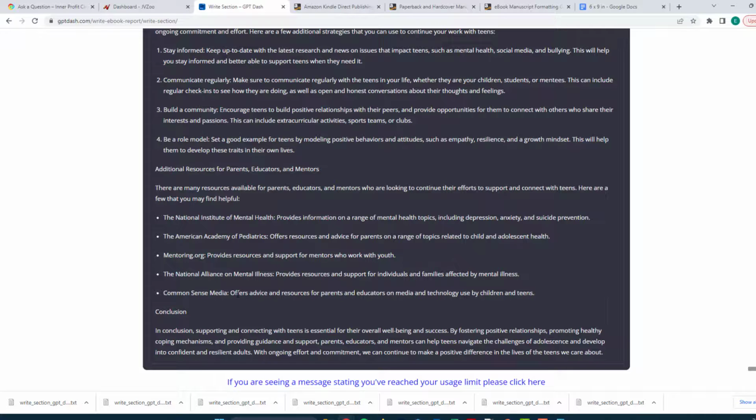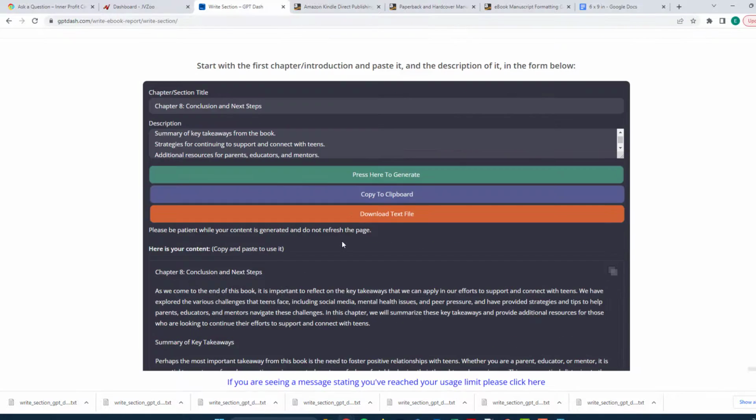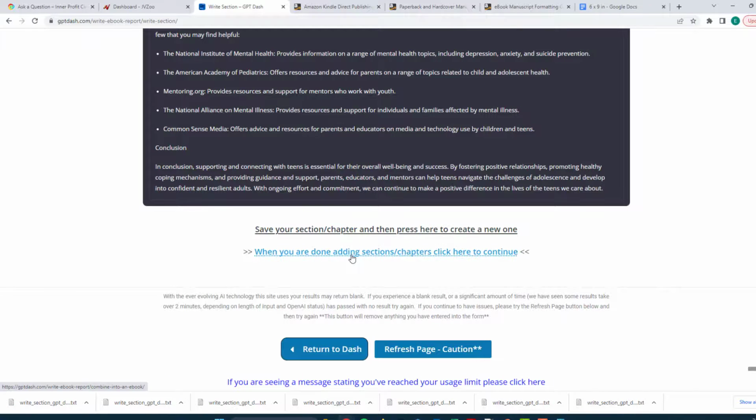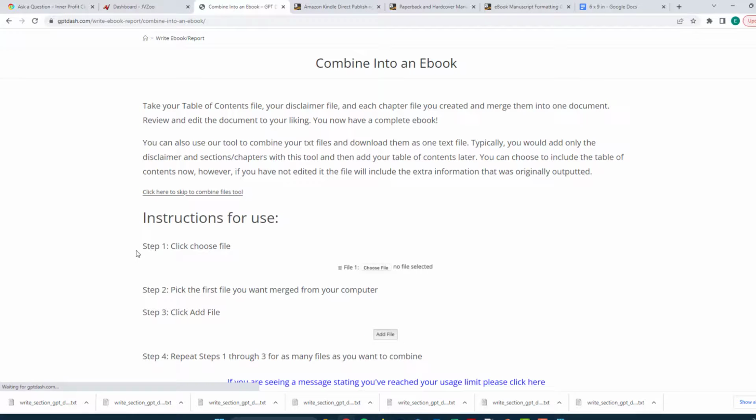That's one that my wife and I have used as well, so that's some good stuff. So let's go ahead and download that and continue on to the next step. That's our last chapter, so now we're going to go to the next step.